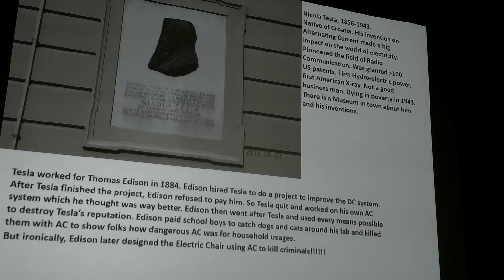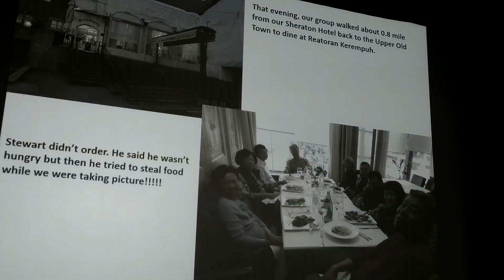All right. So after the tour, we did have lunch in the Upper Old Town area, and after the Upper Old Town, the bus took us back to the hotel, and we rested up a little. Then our group walked back to the Old Town and had dinner in this restaurant because we had checked out the menu earlier. So here's a picture showing we had dinner there.